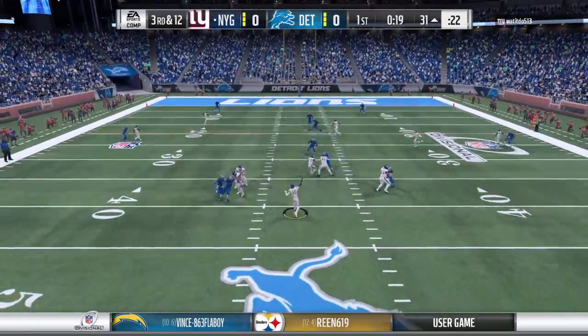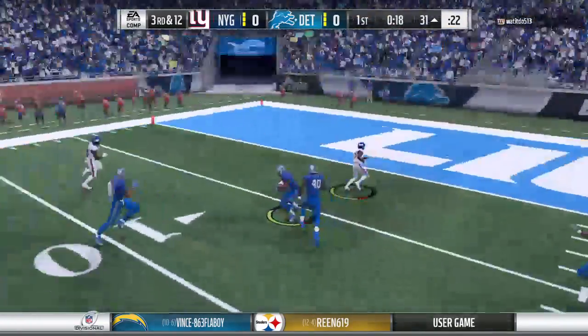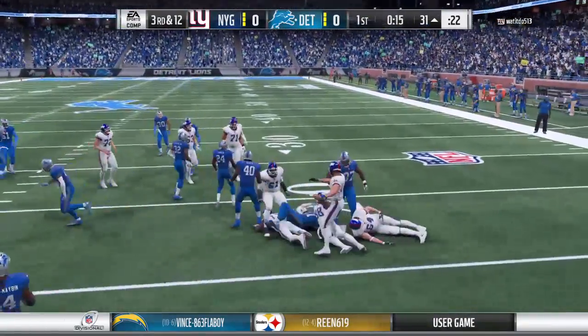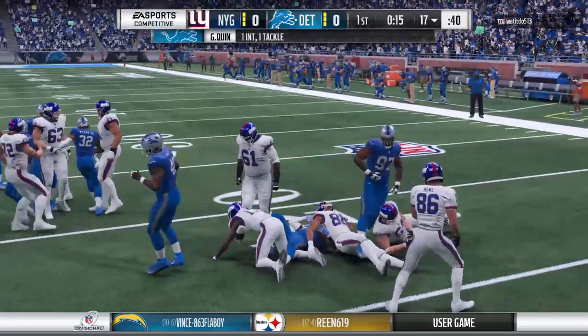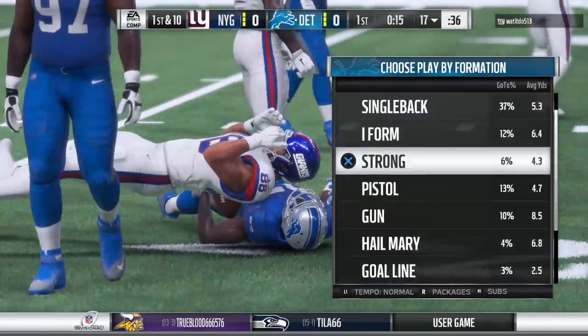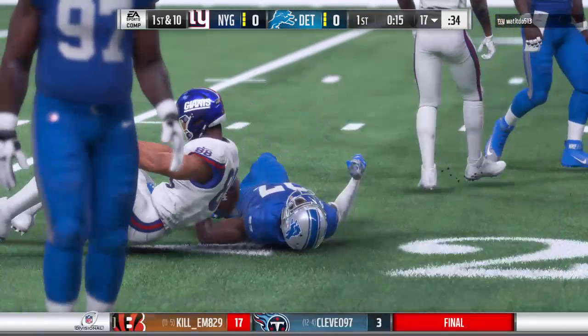From the shotgun, Griffin. He sets to fire into heavy traffic, and it's intercepted. It's the 2014 NFL interception leader, Glover Quinn. And the return goes up to his own 17-yard line.